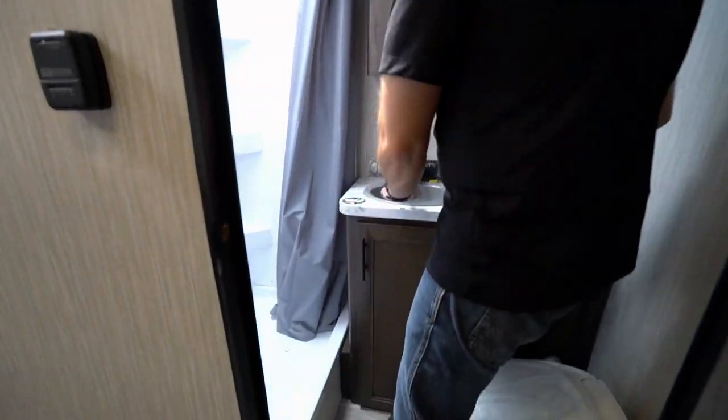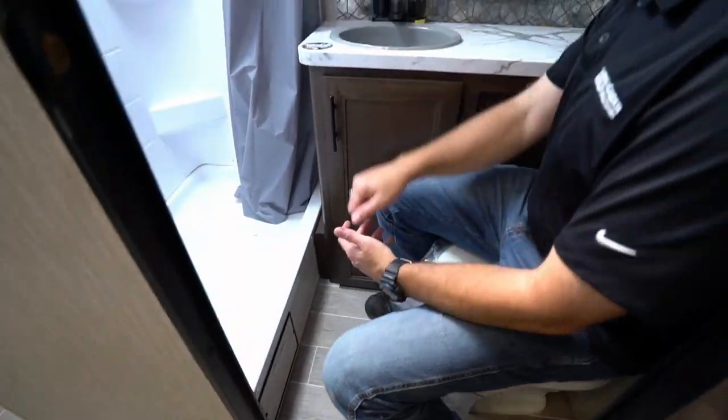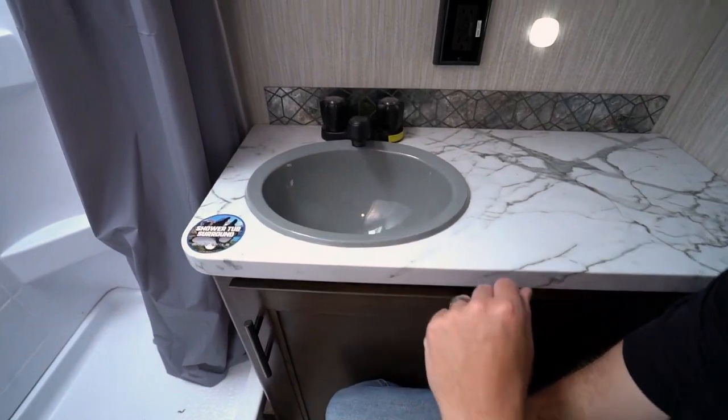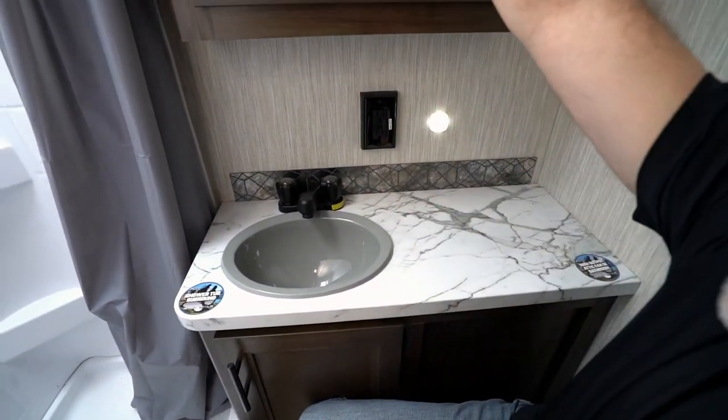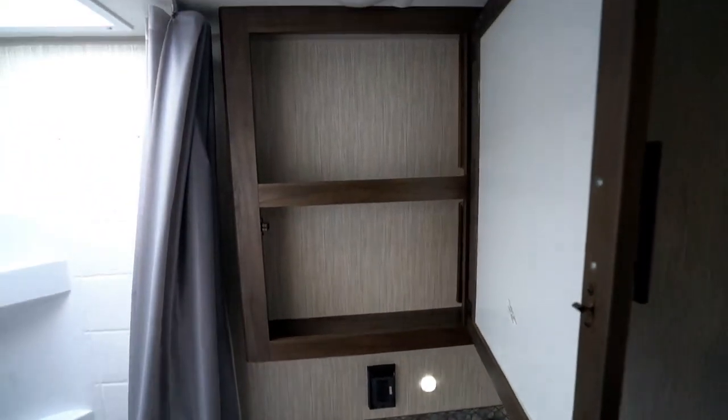So if you're in transit, you want to stop, you got your plastic bowl with the foot flush here. I got my seamless countertop here for my bathroom. Got the single basin sink, the graphite style fixtures. I got the motion activated LED light, large mirrored medicine cabinet.